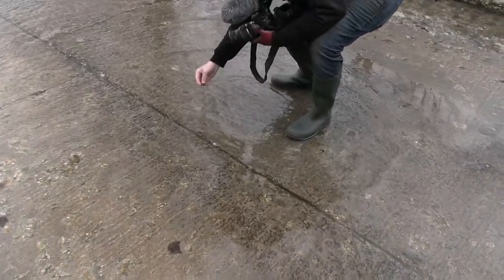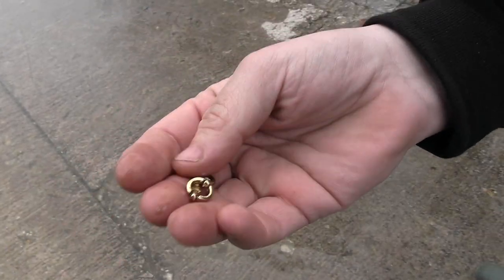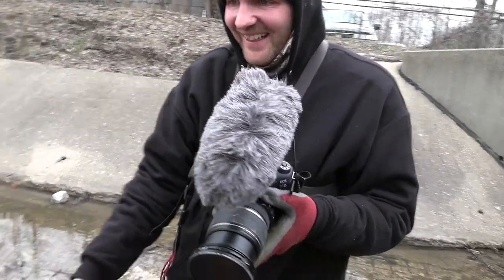A diamond. Dude, no way. Yeah, this is my first find today in this canal. Dude, I just found like a diamond. Bro, that's some type of jewelry. I know. Look at that. That's insane. Heck yeah. Put that in your pocket.